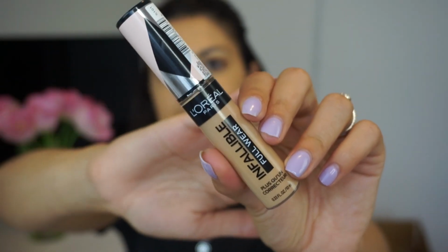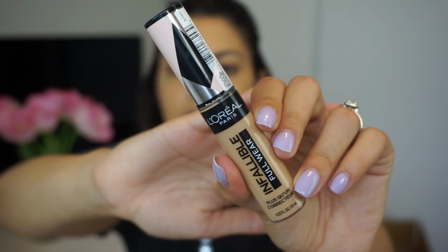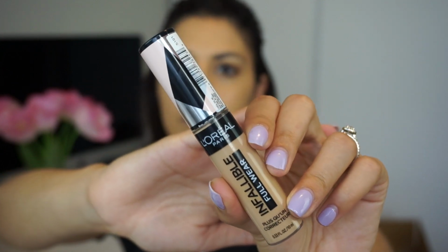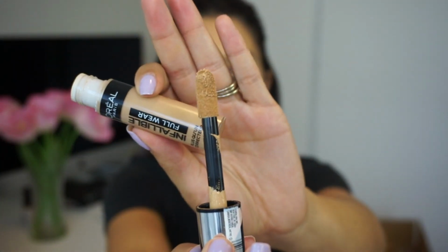This is the same kind of style packaging as the CoverGirl concealer that we recently looked at on here, and then also we compared it to the Tarte Shape Tape. So that's really interesting that more and more drugstore concealers are starting to mimic that, again with the large doe foot applicator.